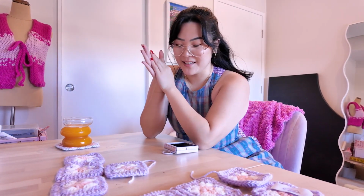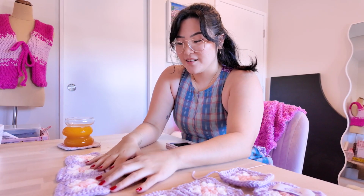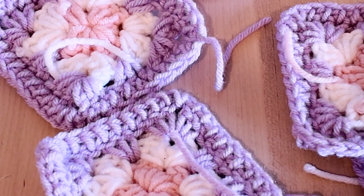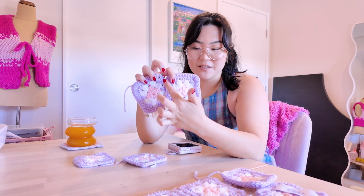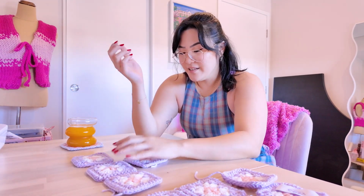Okay, we've tidied up a bit, we've had some pasta, and now we can sew. First thing I actually want to try and sew are these granny squares. I want to try and sew them together. I know this is such a lazy way to do it, but I saw someone literally just use zigzag stitch and sew the granny squares together, and I really want to try that because it just made it look so clean and nice.